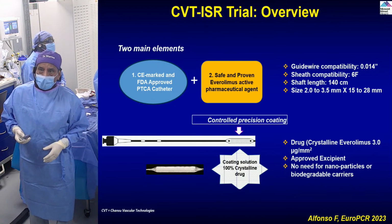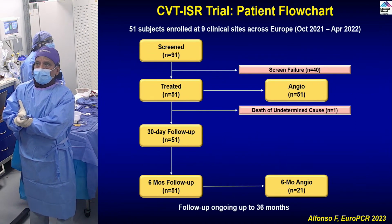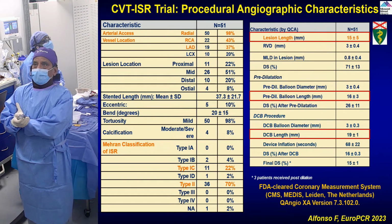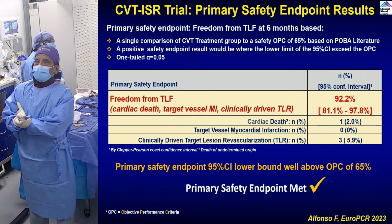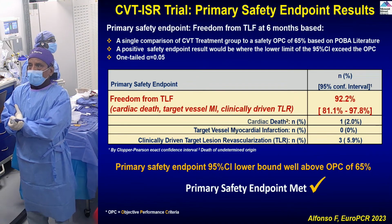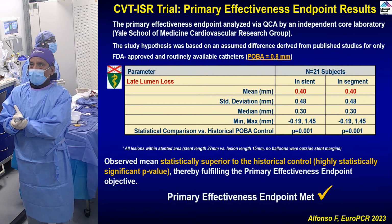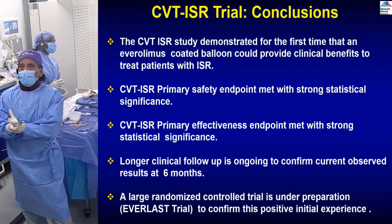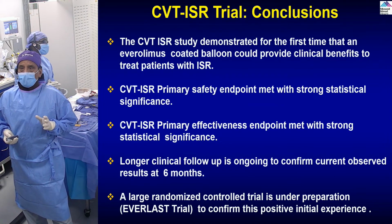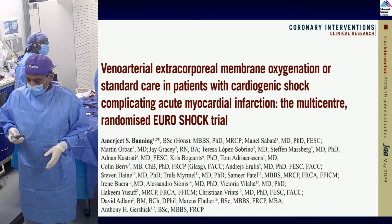It's from Chenau Vascular Technology, CVT, with proprietary nanoparticle release. A small number of patients, but overall it showed 92% freedom from TLF with 1.2% mortality and 6% TLR. So very good overall against historical control, and also late lumen loss of 0.4, which is much better than what we expect otherwise. Clearly longer data need to be followed, but a large randomized trial, Everlast, has started in patients with ISR using an everolimus eluting stent.